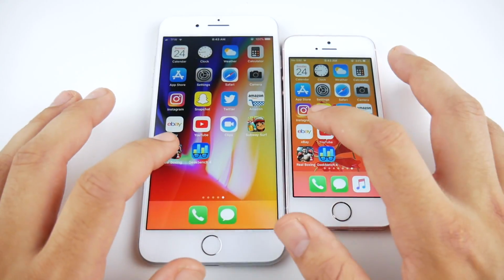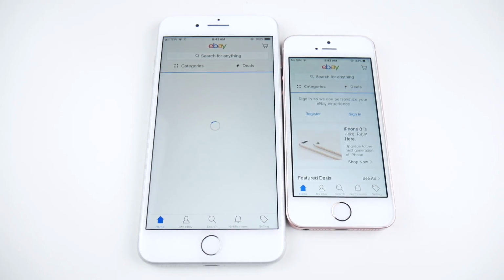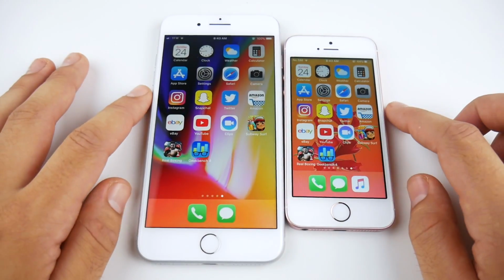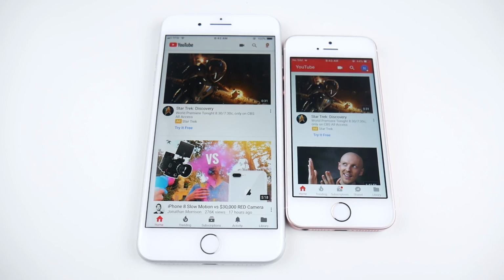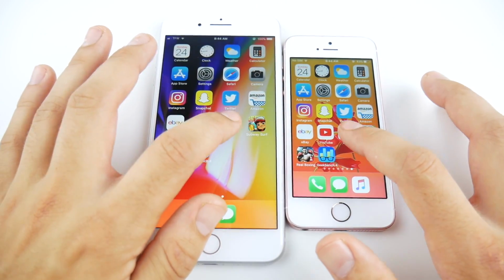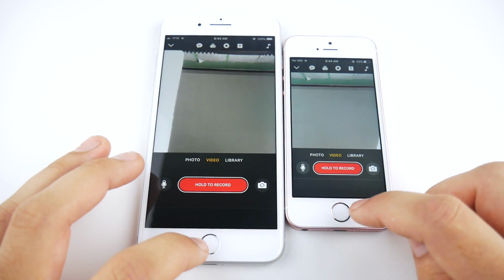So coming home, let's go into eBay, and you could see eBay's loading first there on the SE again. Whoa, this is pretty shocking. I wouldn't have expected this. Let's go into YouTube, and the A11 Bionic is going to beat the A9 over there. So let's go into Apple Clips now. And you should see Apple Clips is first there for the iPhone 8 Plus.